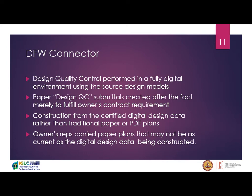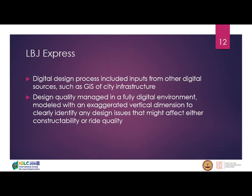We didn't really do it that way, but we had to make it look like we did it that way because they were unwilling to change the contract. So the terms of the legacy contract actually discouraged the use of innovation and lean practices.